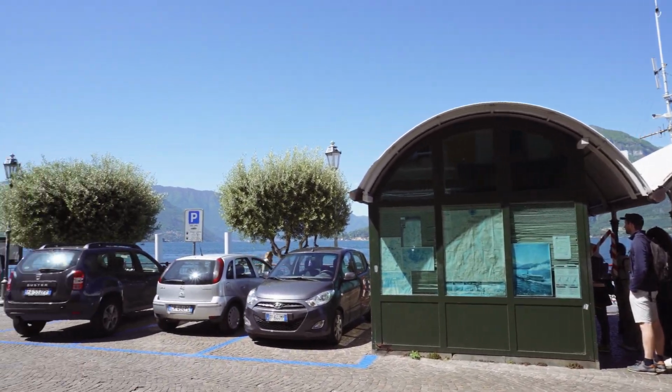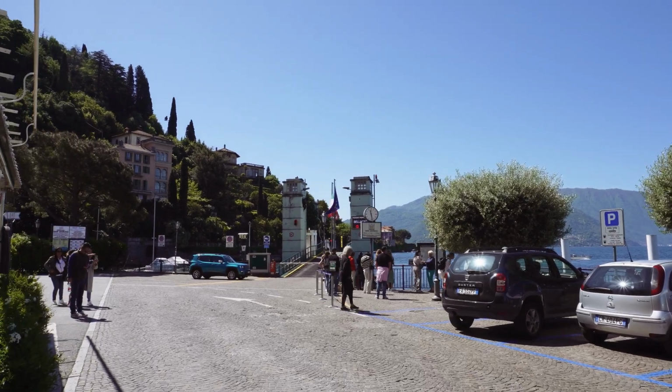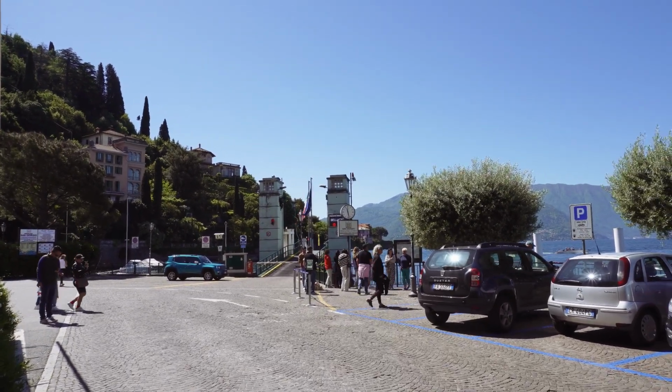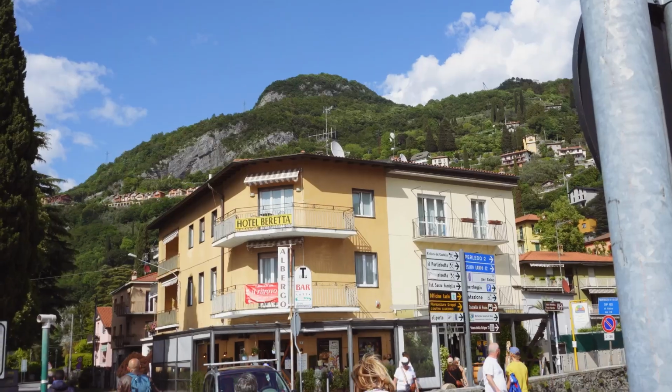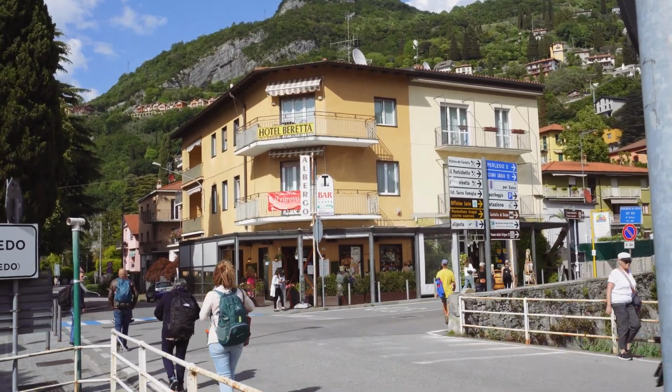Everything in Varenna is relatively close. The train station is right across the ferry dock stop, and even our hotel and favorite restaurants were right across the street. So this is an ideal town to stay at overnight if you're looking for a less touristy destination.